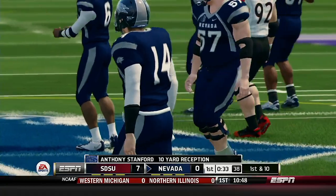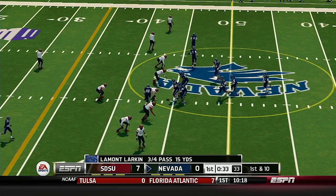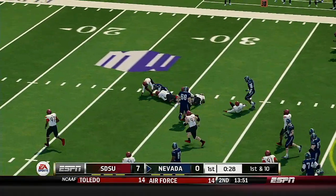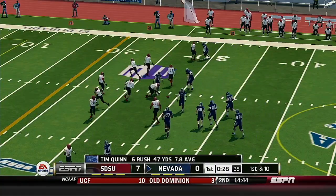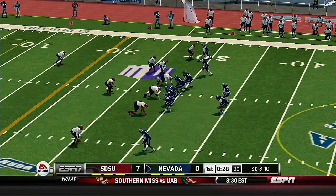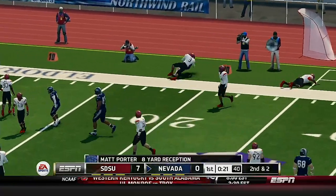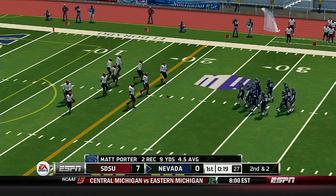The stop at the 44. And down he goes at about the 29-yard line. Throws it in a hurry. And they push him out around the 22-yard line. So it's second down and about 2 yards to go.